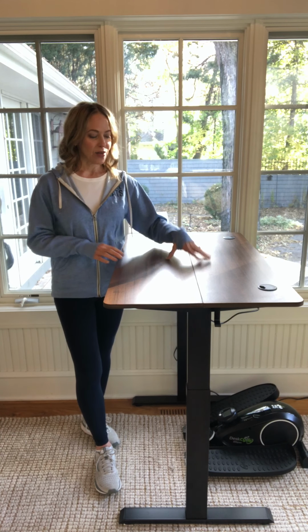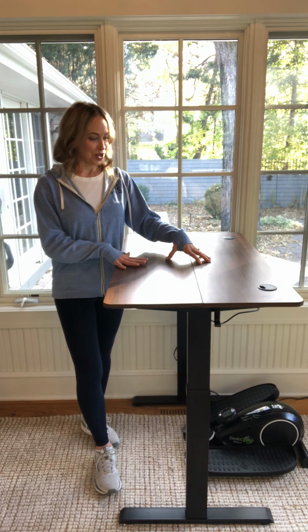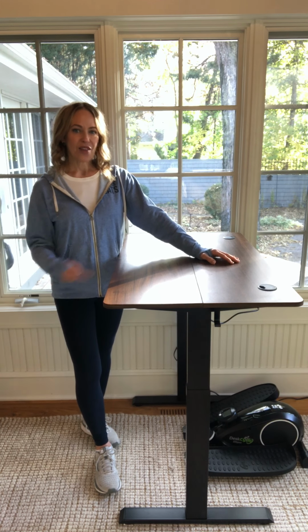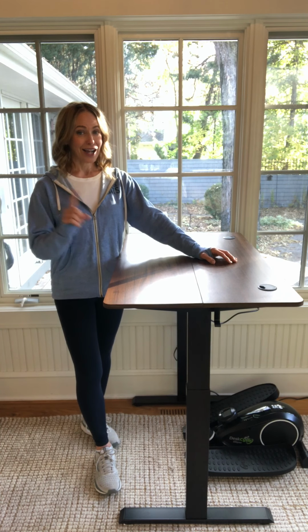I can definitely recommend this desk. I think it's an incredibly sturdy, not particularly ugly looking thing for $199, and I can definitely recommend that under desk elliptical if you want to make that $200-ish investment. But like I said, I started off with those pedals that were a more budget friendly option. So there you go. Welcome to my home office.